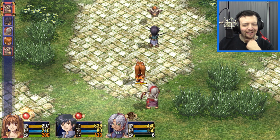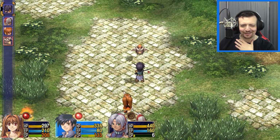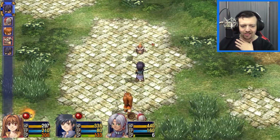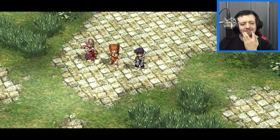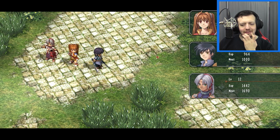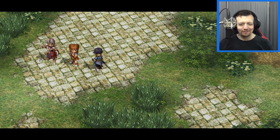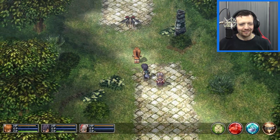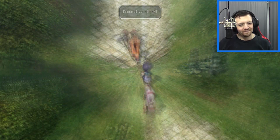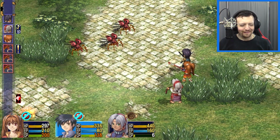Ow. Actually, I thought it was going to be much more dangerous. That's not too bad. Alright, we're good to go. None of us got any experience from that, so we probably just shouldn't bother fighting too much stuff. But if it's in our way, we might as well.